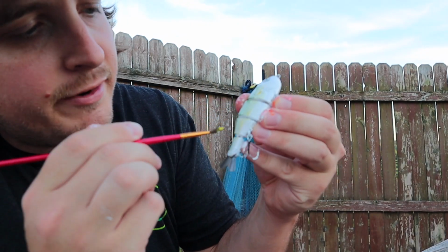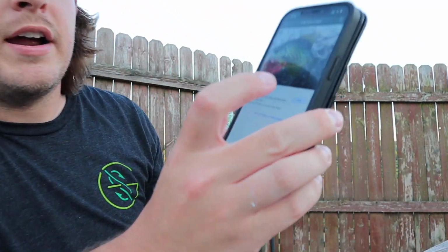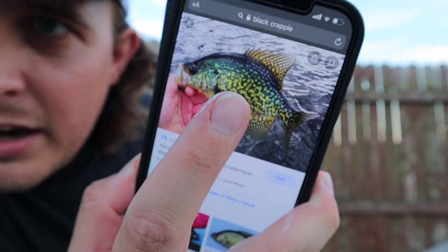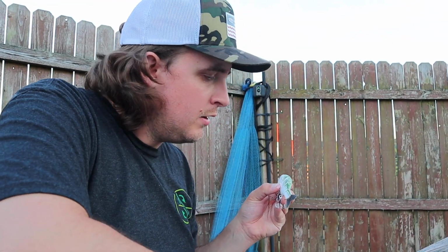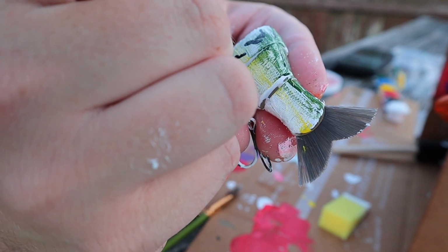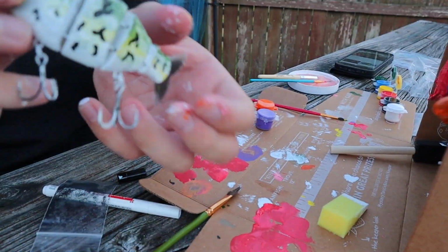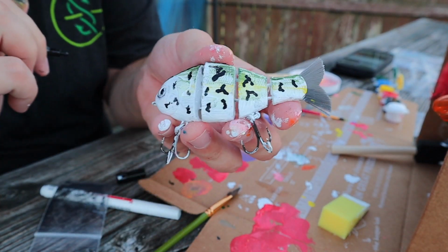Oh yeah, that's actually perfect. It actually ain't turning out too bad. Got a crappie pulled up right here, and if you guys can see that, it's got some black and some green, a little bit of yellow. See how that green fades into that yellow? That's what I'm going for. So I'm trying to put a very light coating of yellow right down through there. Okay, so right there is one side. That actually don't look too bad. I don't think that looks bad at all, honestly.